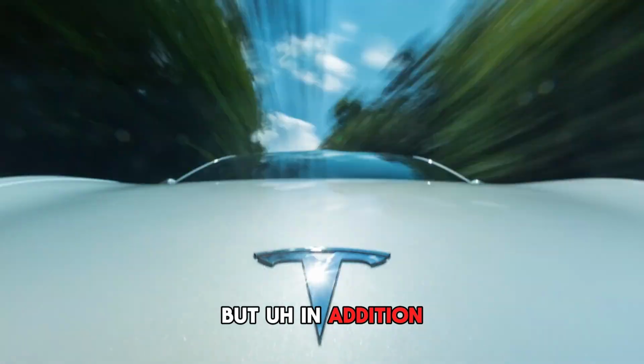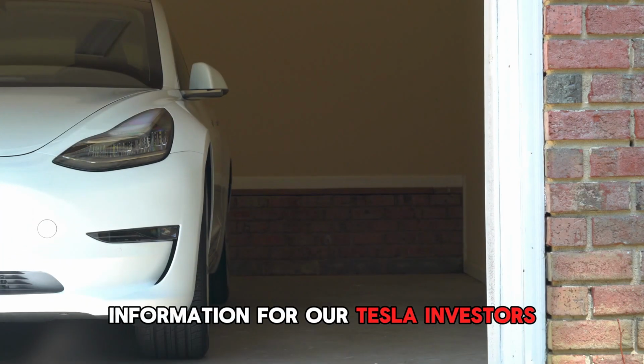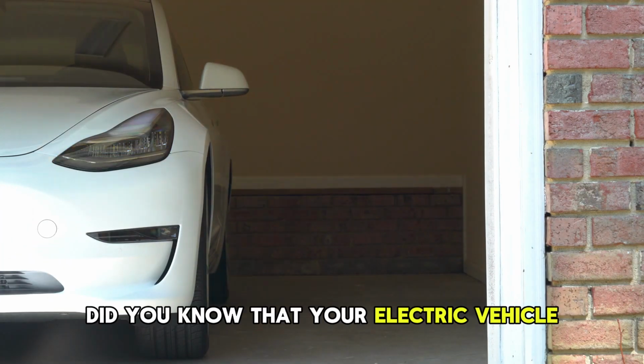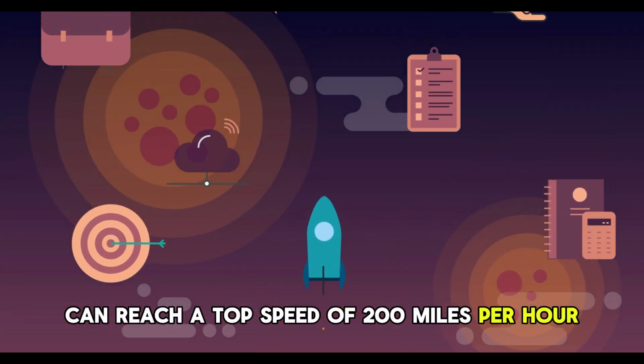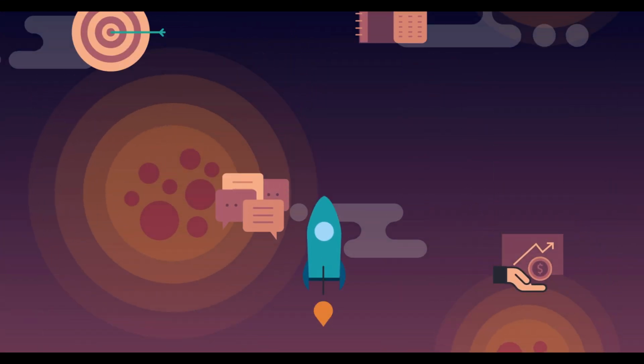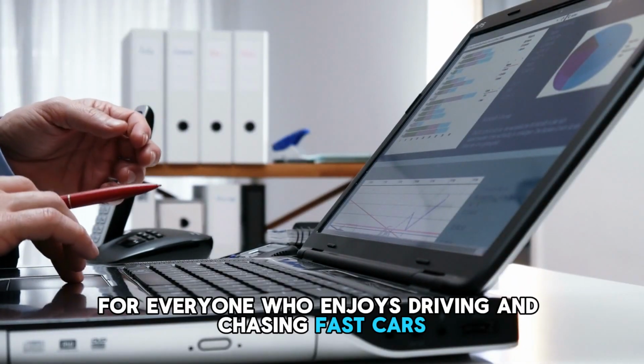In addition, today's Tesla news includes some interesting information for our Tesla investors. Did you know that your electric vehicle can reach a top speed of 200 miles per hour? Yes, just like a sports car. This is great news for everyone who enjoys driving and chasing fast cars.